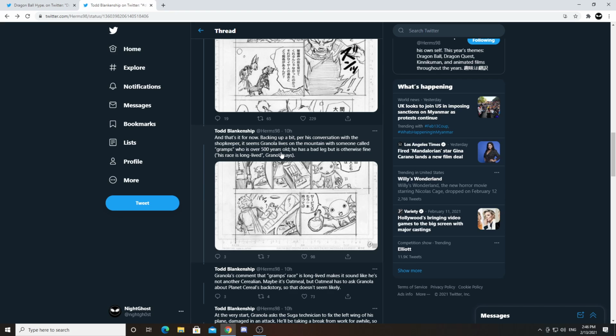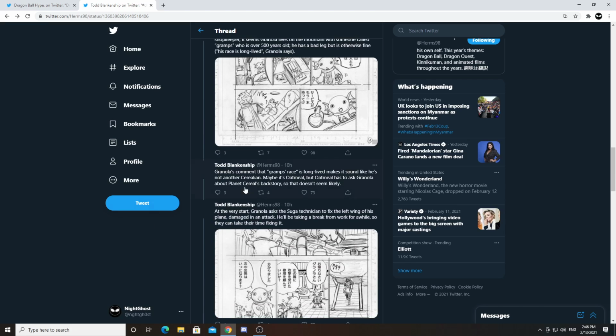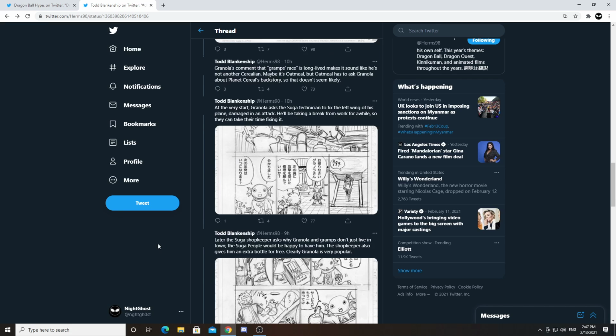Now, he says his race is long-lived, almost like he's not a member of the sugar people. And he even comments, I'm sure a lot of people are going to wonder. So Granola's comment that Gramps' race is long-lived makes it sound like he's not another Cerealian, and maybe it's Oatmeal, but Oatmeal has to ask Granola about Planet Cereal's backstory, so that doesn't seem likely. That is indeed true. So if anyone's wondering if he was talking about Oatmeal, and maybe we're finally going to see him, it doesn't seem like that's the case. Not that we're not going to see him eventually, but I don't think he's the guy Granola is living with.